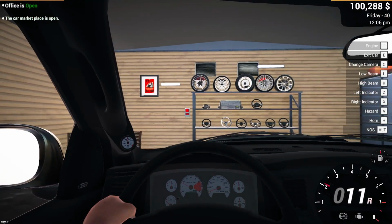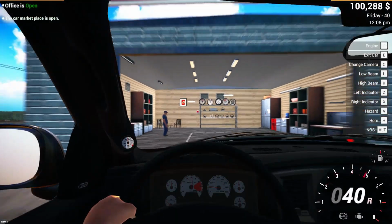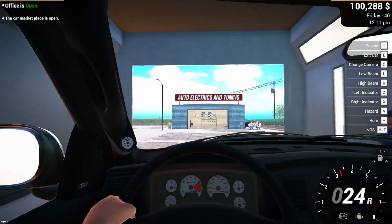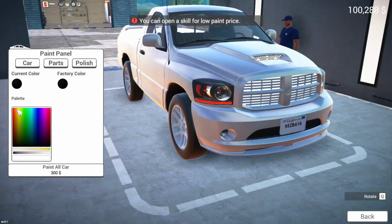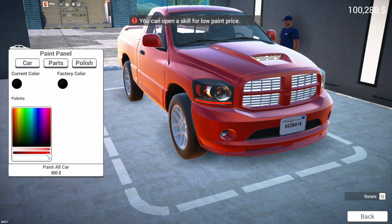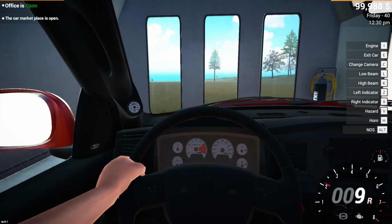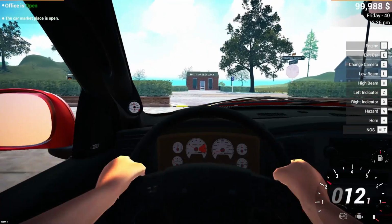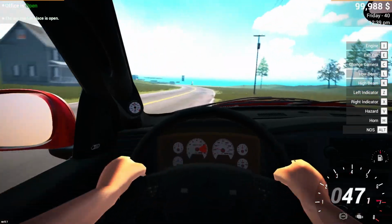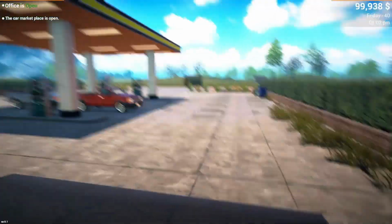Let's go and paint it. Now, what colour? You know what? In my head, for some reason, a Dodge Ram should be red. I don't know why. It's just the colour that's in my head. There you go. One red Dodge Ram. Fantastic. 99,988 skidoodles. Excellent. And we've got to go and wash it, fuel it, and then we're all good. Wash the car then.